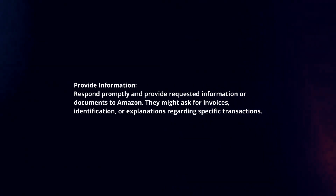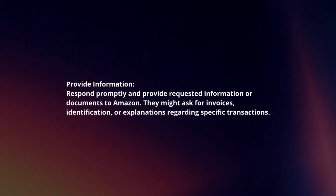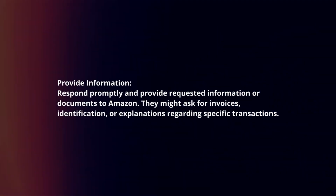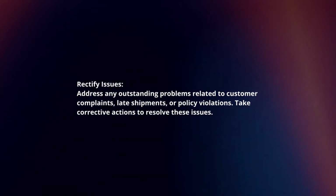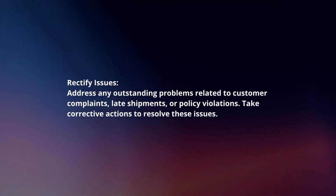Provide information. Respond promptly and provide requested information or documents to Amazon. They might ask for invoices, identification, or explanations regarding specific transactions. Rectify issues. Address any outstanding problems related to customer complaints, late shipments, or policy violations. Take corrective actions to resolve these issues.